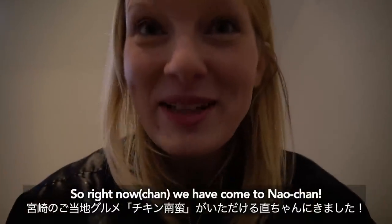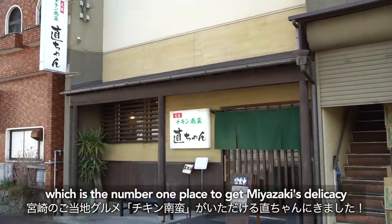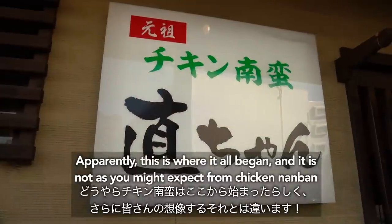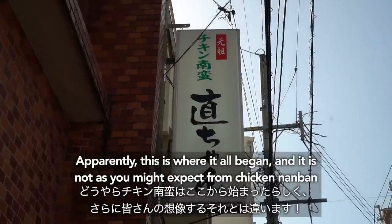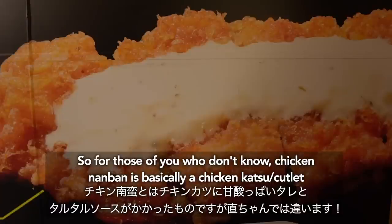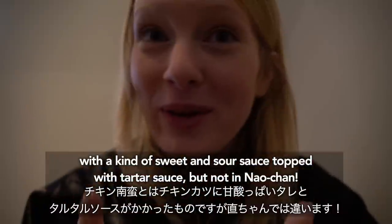So right now we have come to Nao-Chan, which is the number one place to get Miyazaki's delicacy, chicken nanban. Apparently this is where it all began, and it is not as you might expect. For those of you who don't know, chicken nanban is basically a chicken katsu cutlet with a kind of sweet and sour sauce topped with tartar sauce, but not in Nao-Chan.